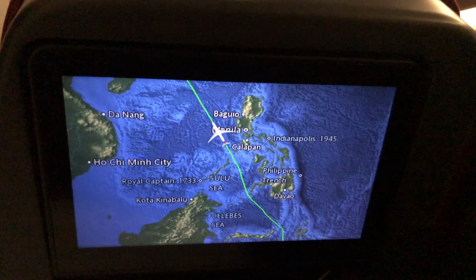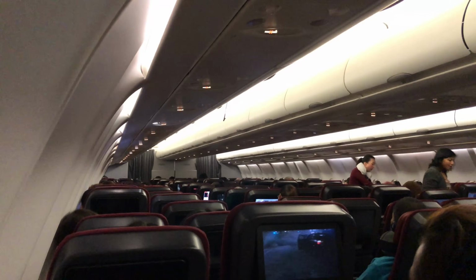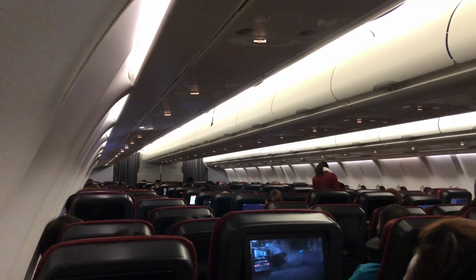I literally slept for 5.5 hours. We're 90 minutes away from Hong Kong. The cabin crew switched on all the lights for brekkie.